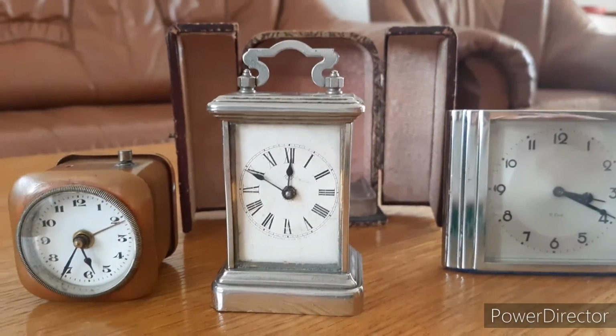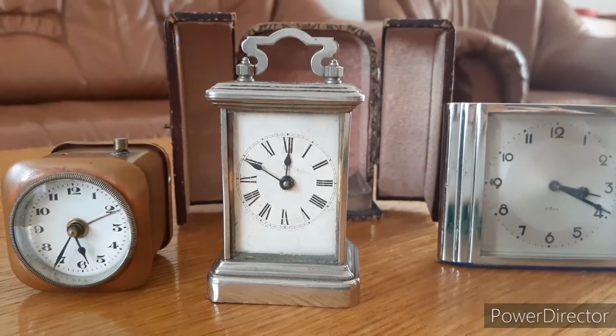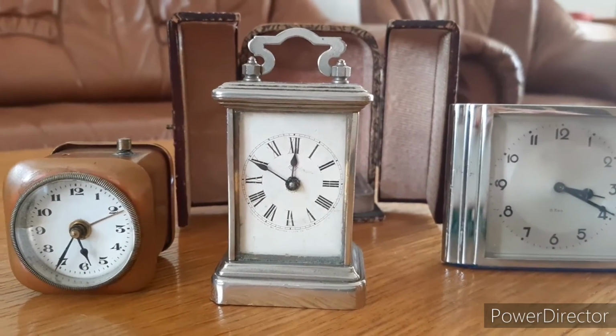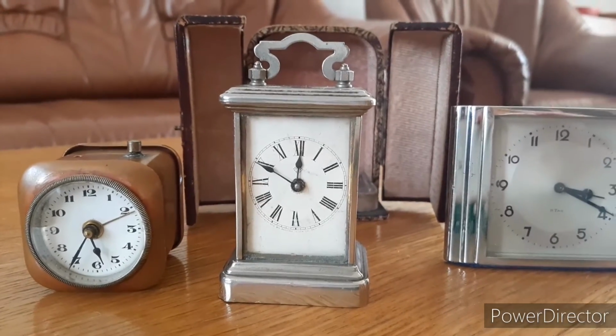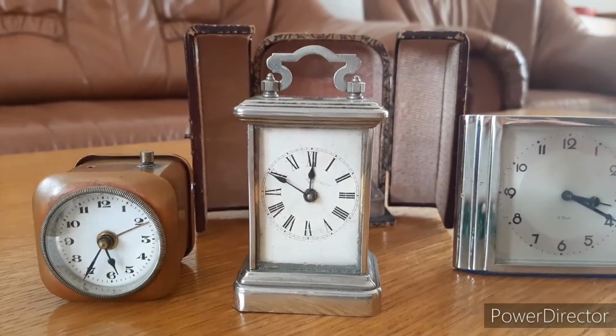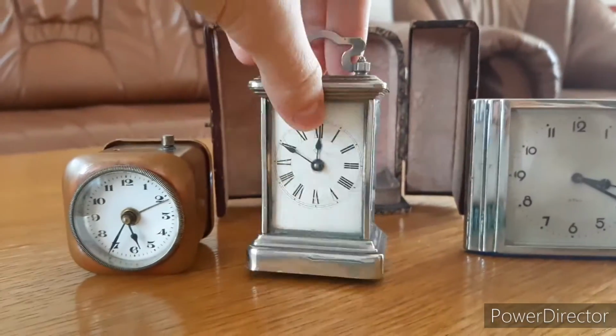Also, if you're not very experienced and you have one of these clocks, I highly recommend you not to try and open this up. I tried to open it, and it cost my mental sanity to put it back together. So you should be very careful with these.